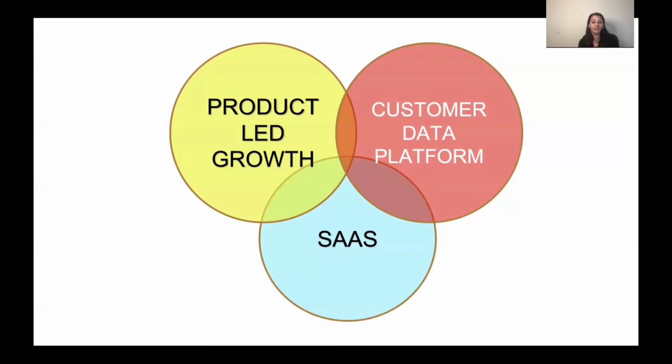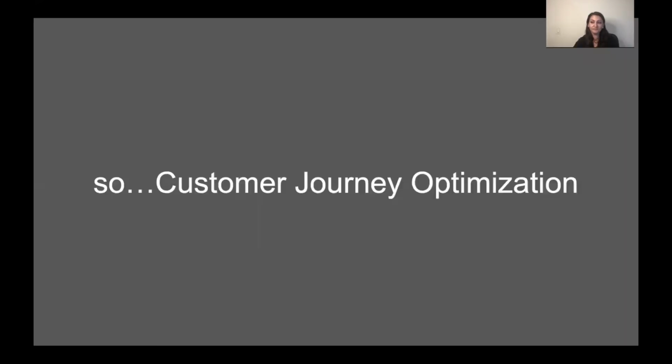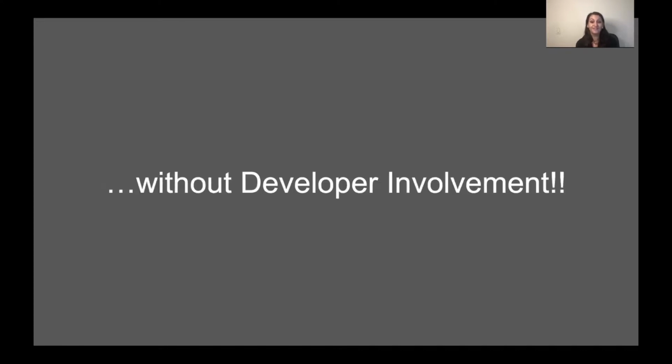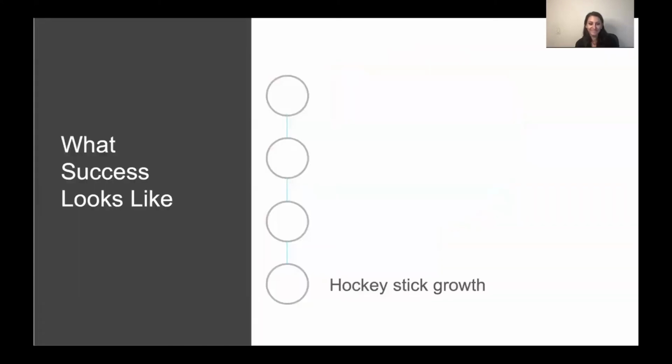And that methodology is called customer journey optimization. So, customer journey optimization reduces the cost to acquire and retain a customer and increases lifetime value without developer involvement. Sounds too good to be true, I know.